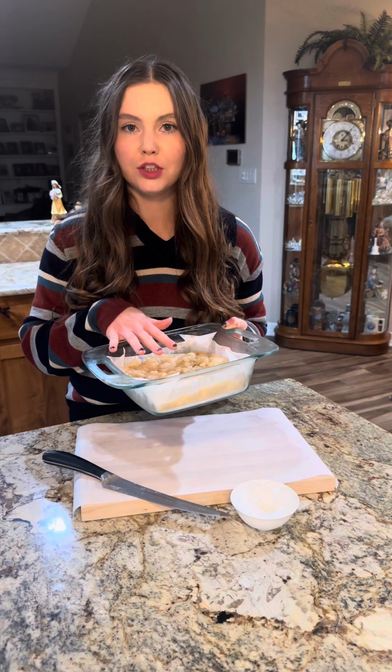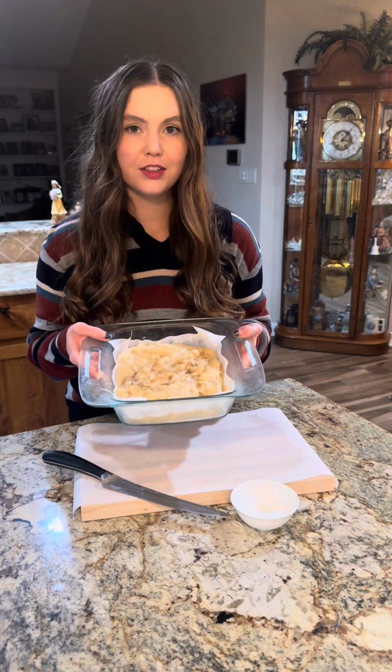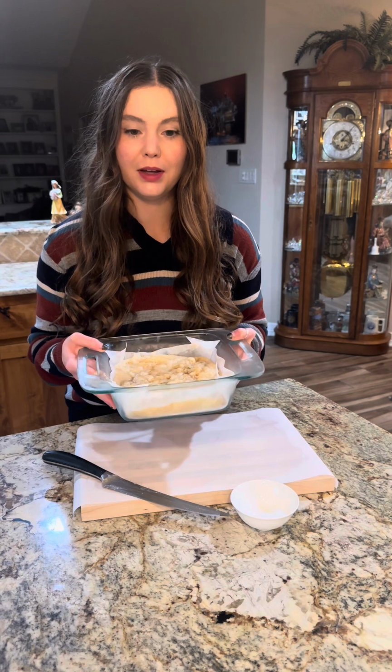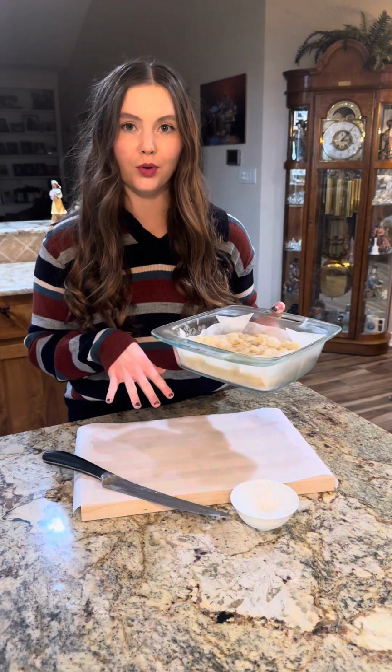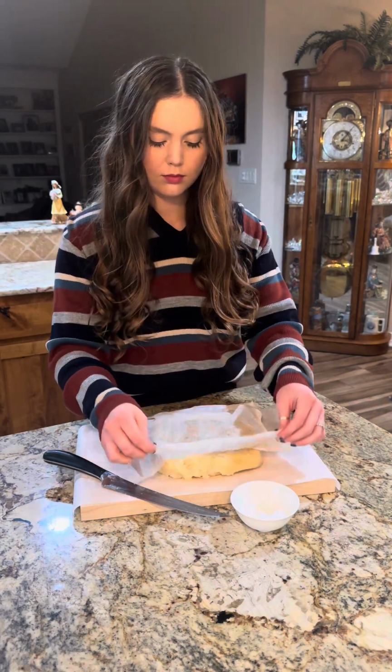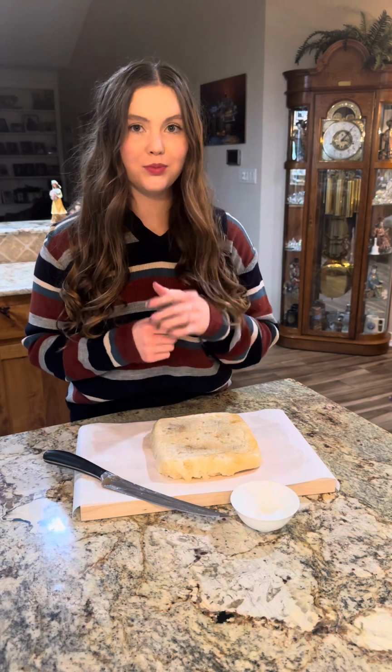And here we have our marshmallows that have been refrigerated for an hour and are set. To check that they're set, you just want to kind of jiggle the pan and make sure that the marshmallows themselves don't really jiggle. We're now just going to transfer the marshmallows onto the cutting board, and we'll cut them up into little cubes.